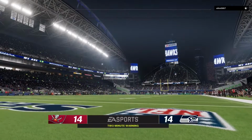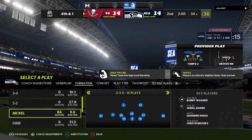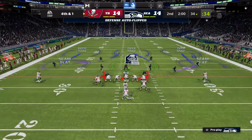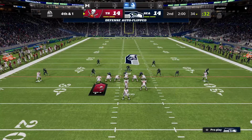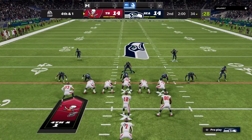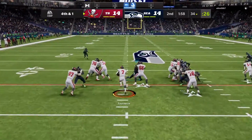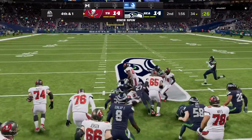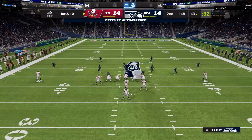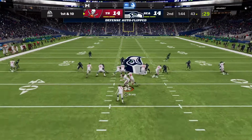Second quarter, 2 minutes to go. Tie ball game. They'll go with a big bank Fournette. And they get him down, but not before he takes it across the 40-yard line. The 4th down run successful. Now they look to pay it off on 1st down.